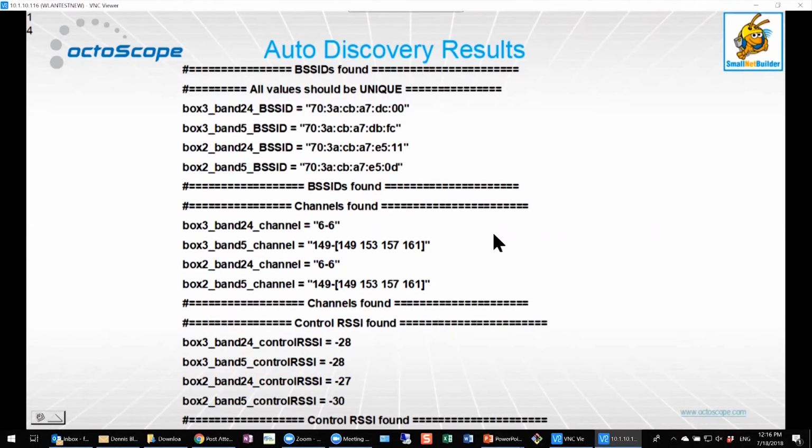Now, what we'll see here is the actual parameters that it found. So we see that it's setting both nodes. Box 3 is the root node. Box 2 is the other node. And basically, both channels are set to the same. So 6 and 6 for 2.4 and 149 on 5. So it has the option of using either one of those for backhaul. But I also have seen Google Wi-Fi come up and use different channels in 2.4. So one of the nodes will be on one 2.4 channel and the other one will be on another. And since I only have, in my case, I only have one.